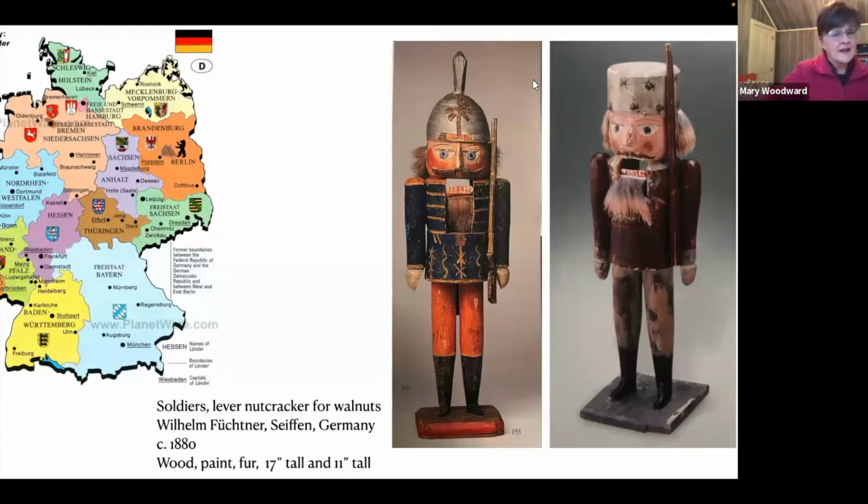We know that from the mid-1700s, nutcrackers from the Erzgebirge region were making their way into the markets in those larger towns. And by the mid-1800s, we have this fellow whose name is listed here, Wilhelm Fuchtner, who's known as the father of nutcrackers, making the first commercially produced nutcrackers.